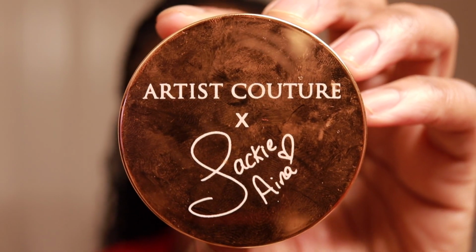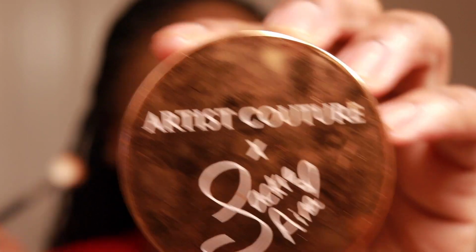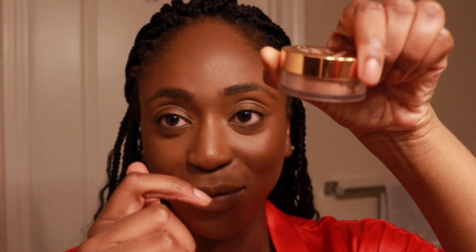For those of you that are Jackie Aina fans, you know that she came out with this highlighter maybe 2017, 2018, I cannot even tell you, in collaboration with Artist Couture. It's a very beautiful, very bronze, little bit of rose gold highlighter. It's very good for deep shades as well, and I think it's very universal. It's good for deep shades, lighter tone shades, whatever it is. She doesn't sell it anymore, so you can't find it. It's definitely limited edition, so I was so happy I got my hands on it. A little bit goes a long way. I've had this forever, and you would see that there's barely a dent in there, but it's a very beautiful highlighter.